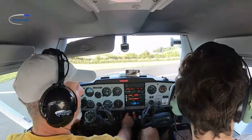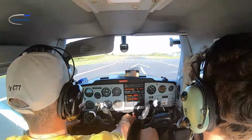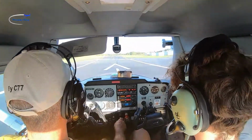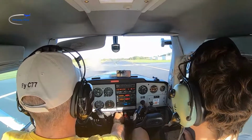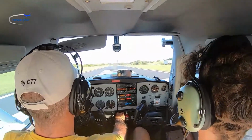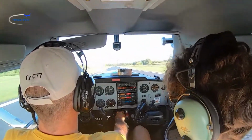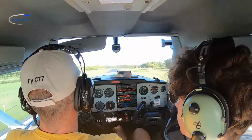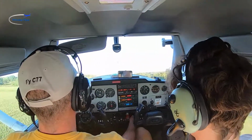Hold on, I'm looking at the wrong line. I'm looking at this line over here. Get over here. All right, and just get lined up here. Brakes. Ready? Brakes, full power. Hit it. And then nose down. Yeah, still slightly tail low. Slightly tail low. Right. And then at 50 knots, rotate it off in ground effect. Kind of like that. Level nose attitude. Build up some airspeed. Climb out at Vy. Flaps up.